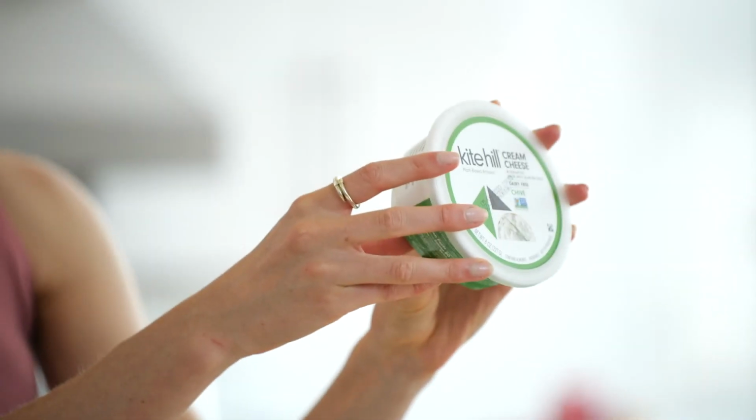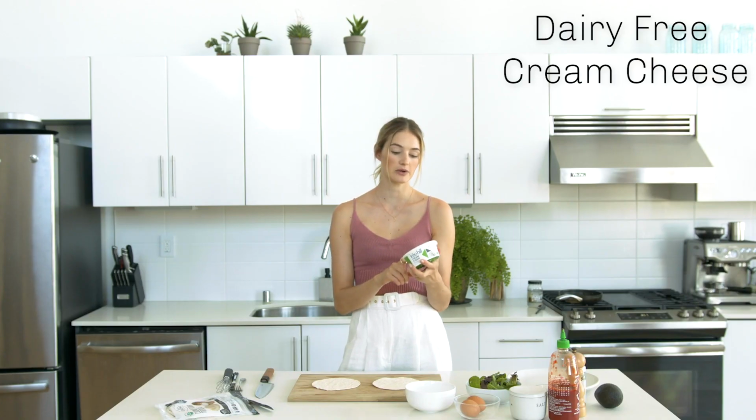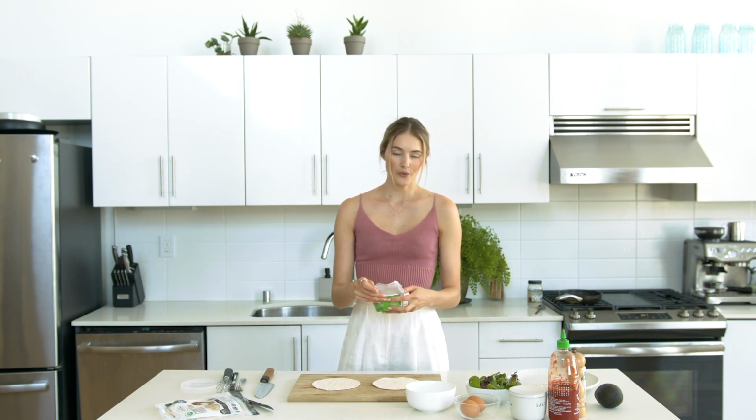So the first thing I put on here is again this Kite Hill dairy-free cream cheese, and it's actually made with almond milk. I think you can buy this at Whole Foods as well, otherwise online, or check out your natural food store. And I think it's so amazing how we're able now to make plant-based options without dairy and still have this amazing taste.